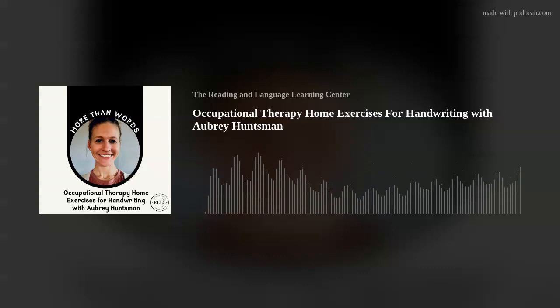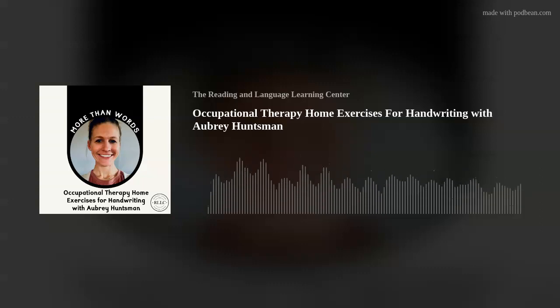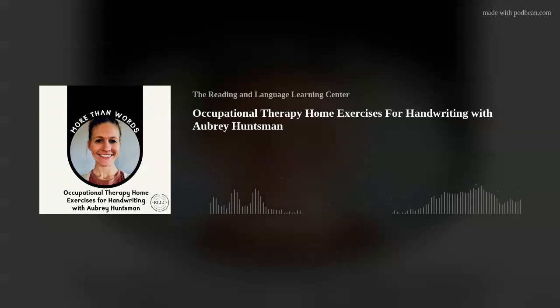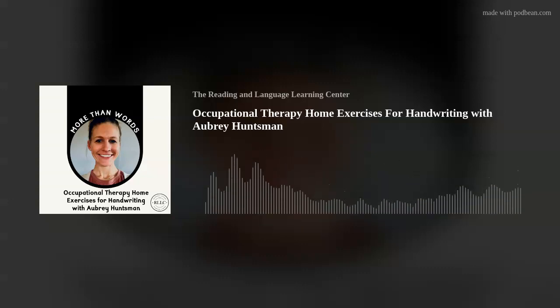So specifically with handwriting, we can work on it in a variety of ways. There are different compensatory strategies, so adaptations that we can help with, like pencil grips, or things like a slant board or adaptive paper that's going to help children if they don't have those skills yet. It gives them the adaptations to develop those skills or just makes it easier in general.